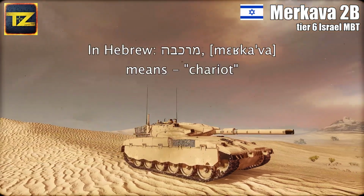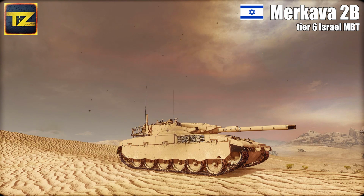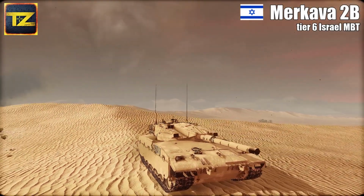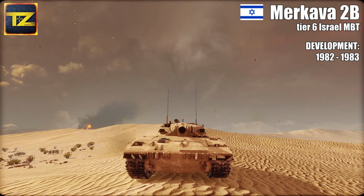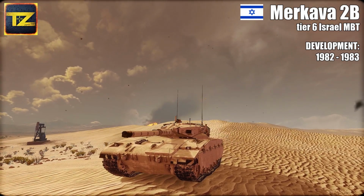The Merkava Chariot series is one of the most favorite main battle tanks in the world. All its variants have sloped armor and a frontal engine, therefore offering maximum protection to their crews, along with other structural framework and modules serving the same purpose, and it is protection. So, Merkava Mark II was developed during 1982 and 1983 as a result of experience gained in warfare using Merkava Mark I by removing the most obvious Mark I vulnerabilities.